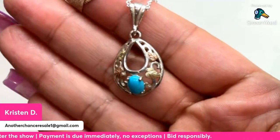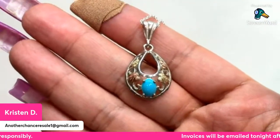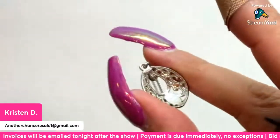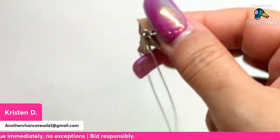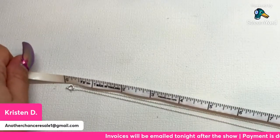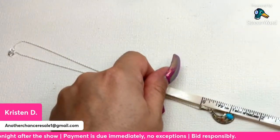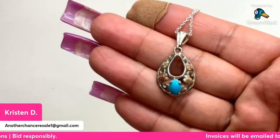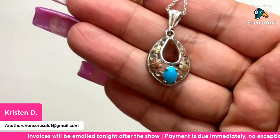So I believe this brand is Black Hills Gold. So it is 12 karat gold in the rose gold and the yellow gold. And then you have the Sleeping Beauty turquoise. And the rest is sterling. And all that is marked here on the back. And then you have the beautiful sterling chain and spring ring closure. It is a 16-inch chain. I believe I have a longer one if you need something longer. And the pendant and bail is 1.25 inches. So let's start it at $42. And then if you need a longer chain, I can see what I have.